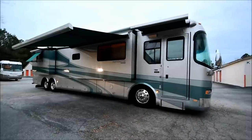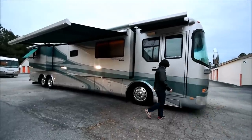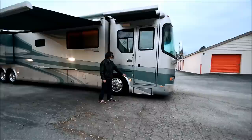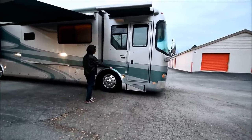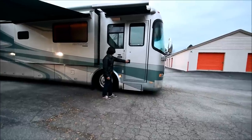This is a very beautiful coach. By the way, note the heavy-duty slide step that goes flush with the coach and is painted. So your stripes continue even down your step. I really like that. You've got keyless entry.